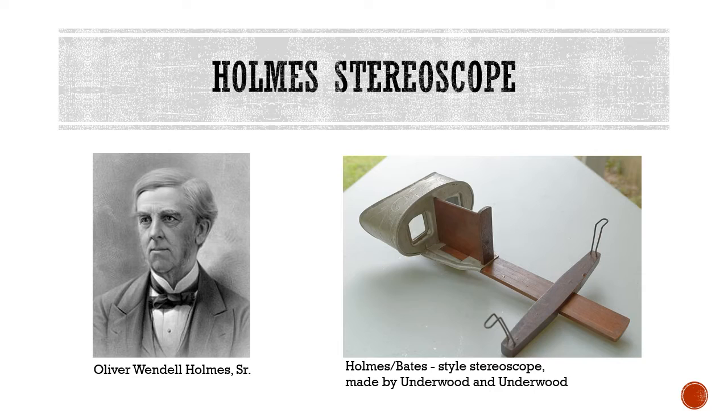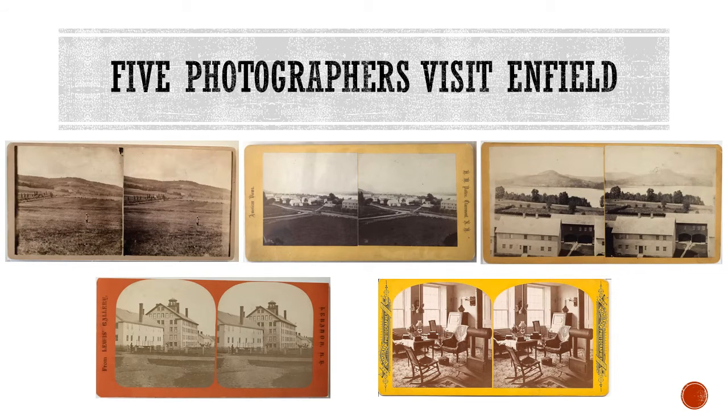He gives the design to another Boston resident, Joseph Bates, who manufactures the stereoscope, and virtually overnight an industry is created. Hundreds of thousands of the stereoscopes were made and sold, and countless stereo view cards would be produced from images taken around the world. As part of this wave of interest in stereo views, the Enfield Shakers allow 5 different photographers to take stereo photos at their village from the early 1870s to 1883.